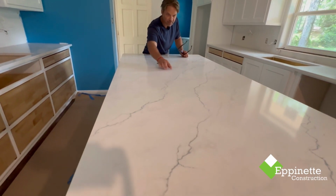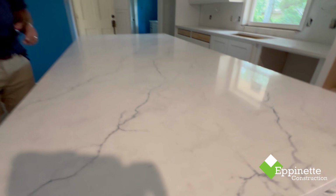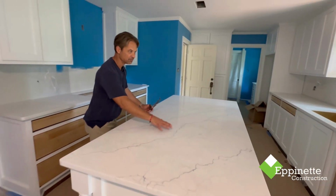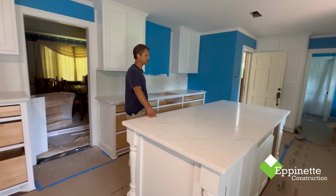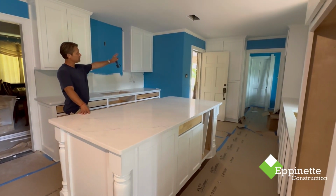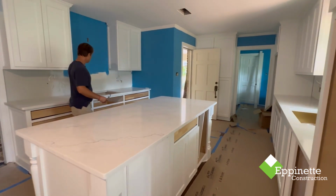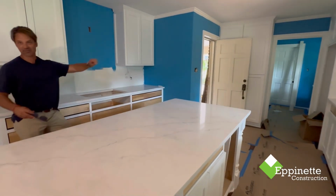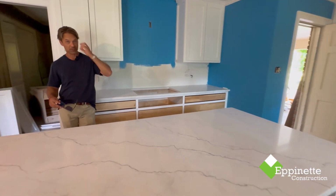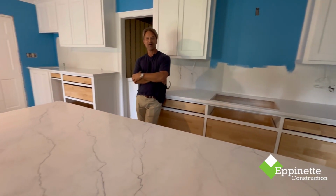Maybe Ethan can pick that up on the camera. We don't have all of our ceiling lights cut in yet, so it's a little bit dark, but it's a beautiful blue veining that's in these countertops. This color was selected by the homeowner, so we've got this pretty blue on the walls, and then the tile backsplash will also have some of that same blue look to it. So we're getting that multiple repeats of blue in the house.